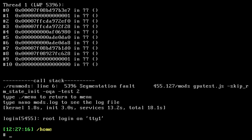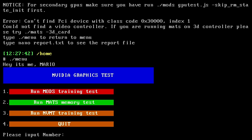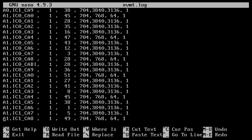So we're going to go ./menu. Back at the menu, let's run the mats by pressing 2 and hitting enter. There we go. Mats is probably going to pass. But we're going to run NVMT as well. This is like a tech demo. Menu, run NVMT, and I can put all sorts of stuff in there. Nano NVMT.log.